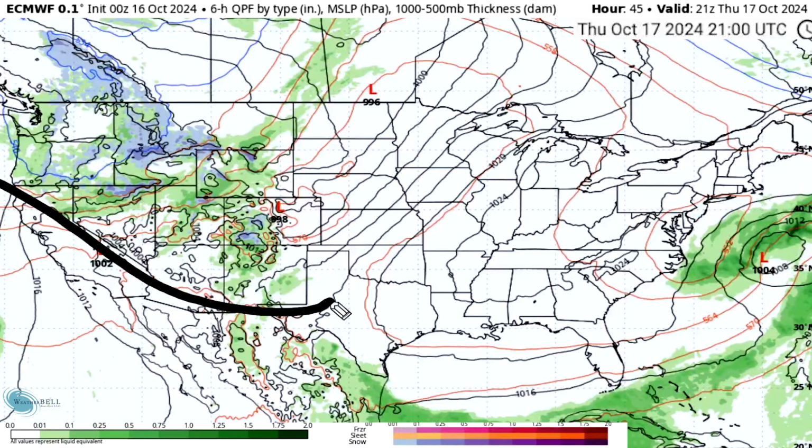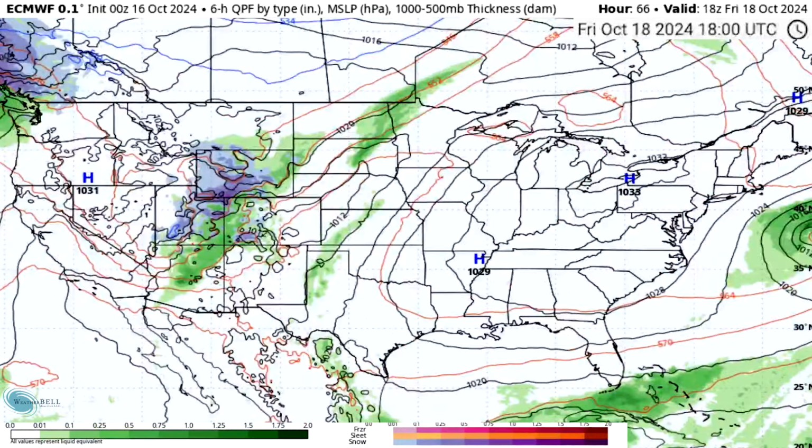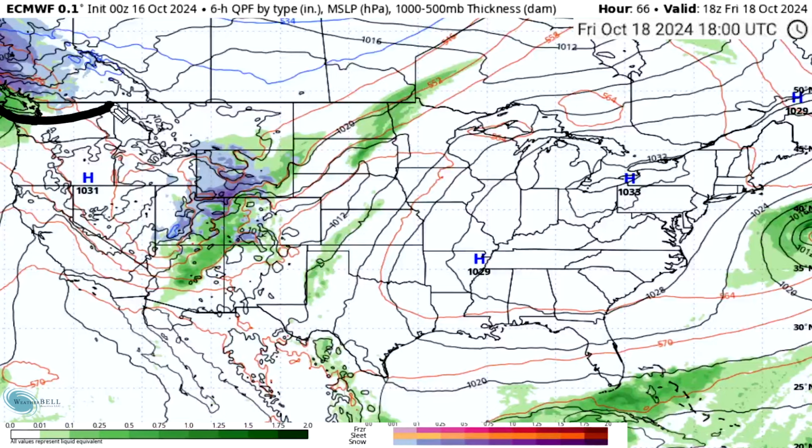Rainfall in the lower elevation areas, obviously, in more coastal regions. Those mountains seeing that snowfall primarily. As we move towards Friday, look at this. That low dissipates a little bit, but we have heavy snowfall ongoing, especially for Wyoming, Utah, Colorado. A pretty substantial snowfall event for this time of year.